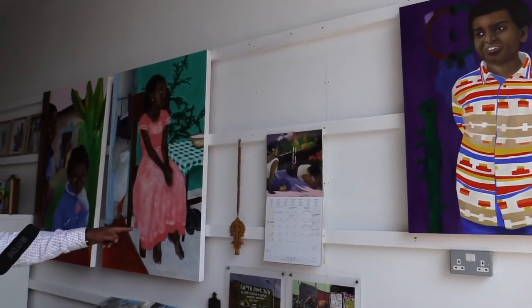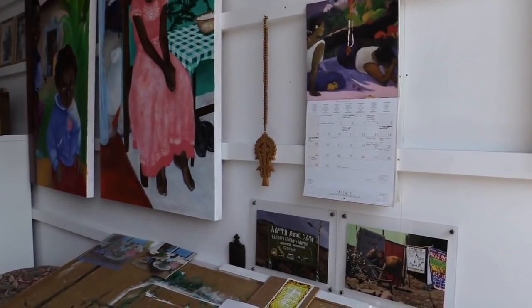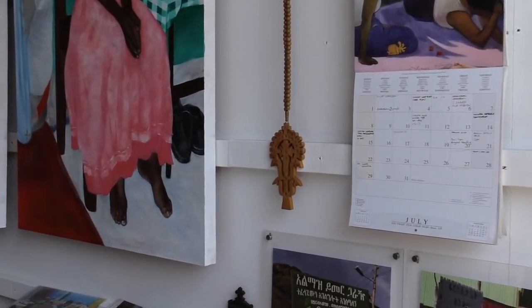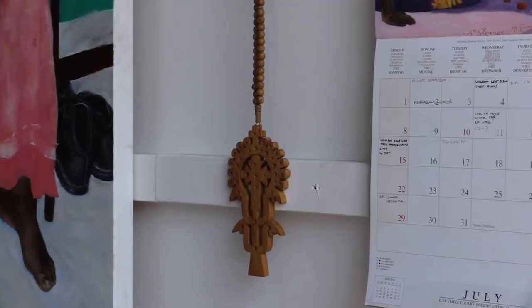Can you tell me about this cross? The Lalibela cross? Yeah. That's been given to me as a gift from the family that I live with. Actually, I was lending it to another artist recently to paint, so that's why it's in the studio. But it's a gift.